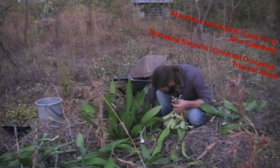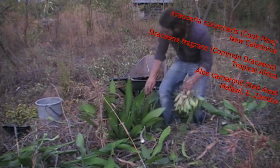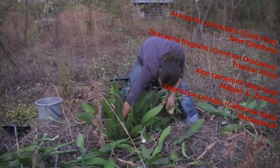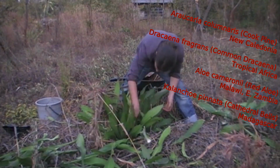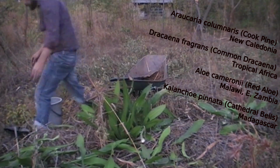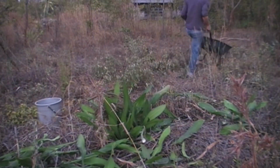We're going to be putting a nice big chunk of Aloe camerooni due north of it, and then we're going to be absolutely surrounding it with Kalanchoe pinnata, which should very quickly root and form a thicket here, and should get significantly taller than this little seedling is at the moment. So once this is poking its way past the aloe, it will be well sheltered by those until it's big enough and sturdy enough to face full sun.